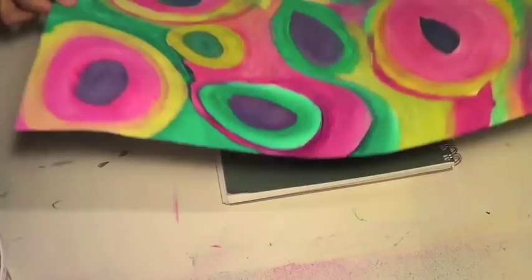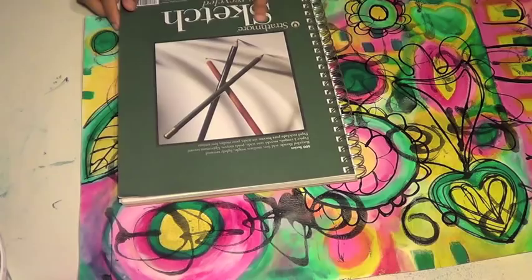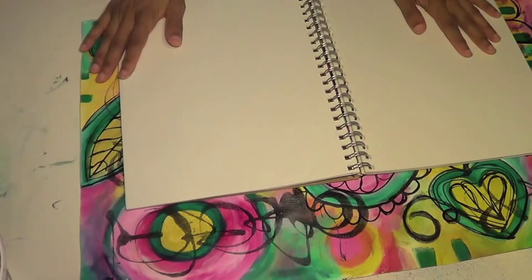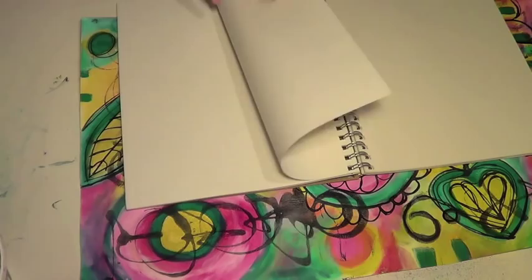Okay, so I'm going to cut this down, and I've decided this isn't going to be one that I use watercolor paper on the inside. I'm actually just going to use some Strathmore sketch paper. So I'm going to tear a few sheets of this out, probably about six. I think I'm going to do three signatures for the book that I've decided to make. Yeah, we'll see how that works. So anyway, six sheets, and this paper is fairly thin. It's really for writing and sketching.